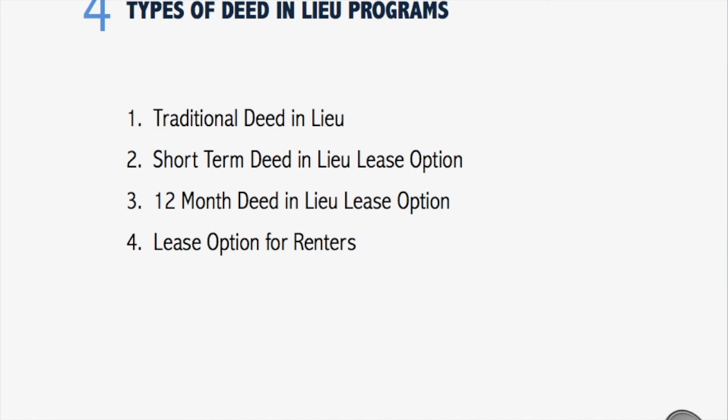Well, let's say you have a renter in the property. Sometimes there are options available, not only a deed in lieu, but maybe even a loan modification. But if you have a renter in your property, they may be able to lease the property back for up to 12 months at fair market rent. And the renters will actually have to apply as well if they're eligible.